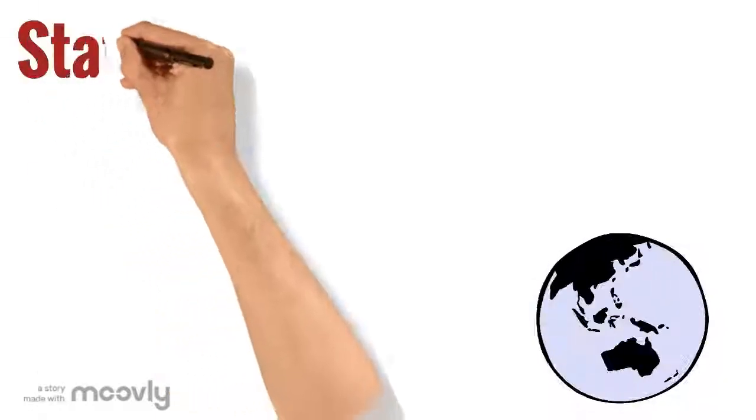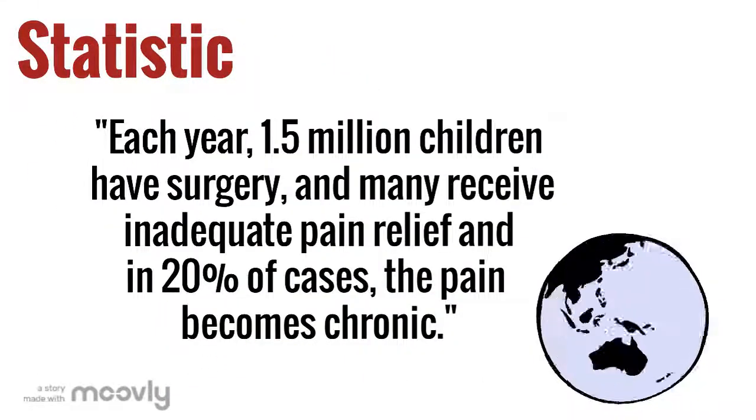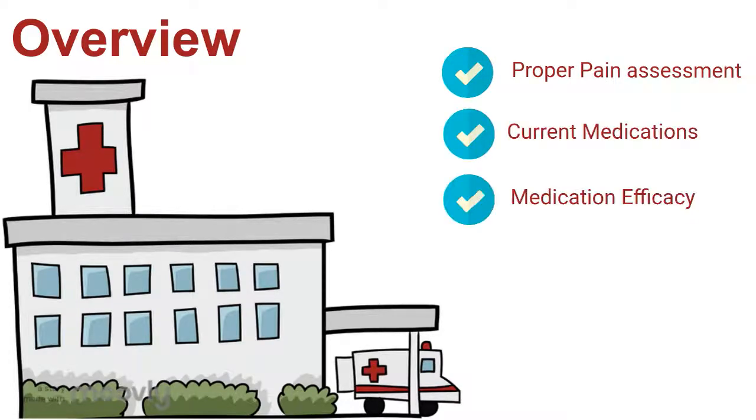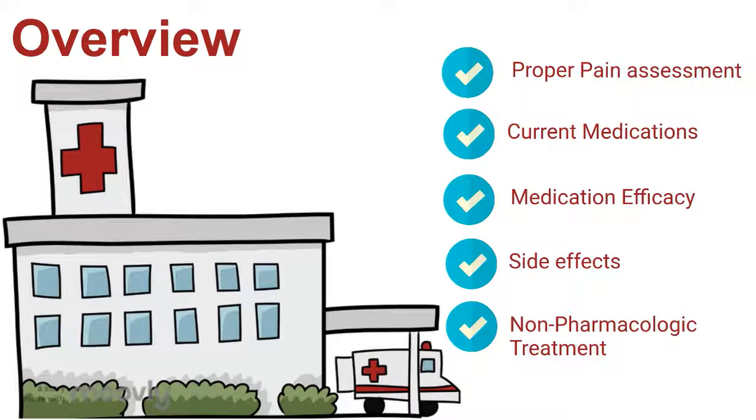Each year, 1.5 million children have surgery, and many receive inadequate pain relief, and in 20% of cases, the pain becomes chronic. With startling statistics such as these, we knew there was a definite need for research. The studies we have chosen were conducted due to the overall issue of undertreatment of pediatric pain. The studies address the importance of a proper pain assessment, the most current medications and their efficacy, issues regarding side effects, and non-pharmacologic treatment options.